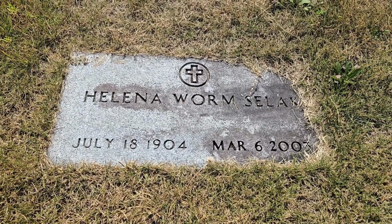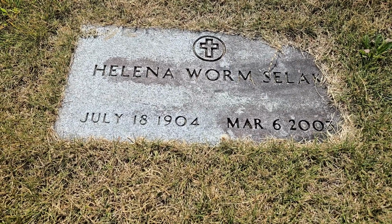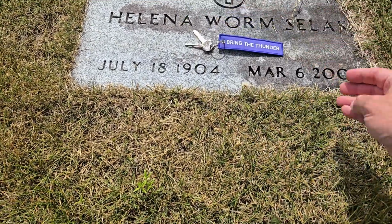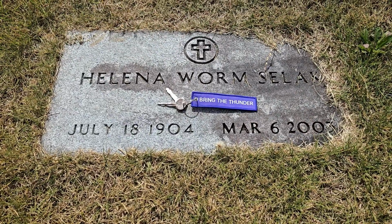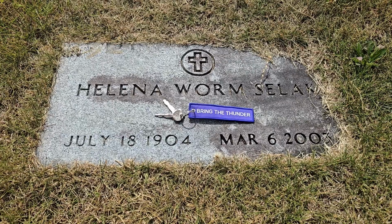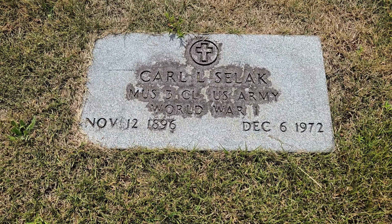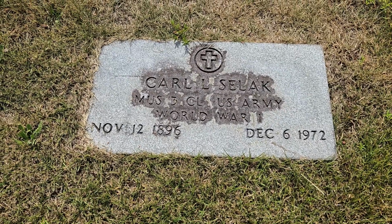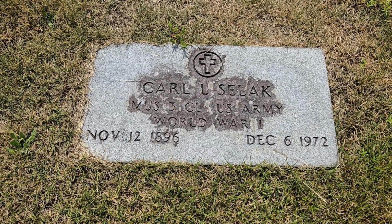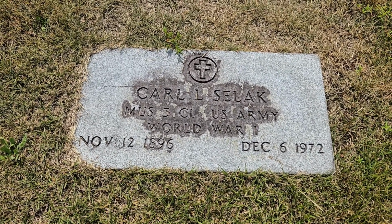So she passed away in 2003, and after that I think her car sat for about 10 years. So we reunited the keys with Aunt Lena. I'm a big fan of going through graveyards and looking for veterans, and it's interesting that Carl, her husband, was a soldier in World War I. This is pretty cool. Thank you for your service, Carl.